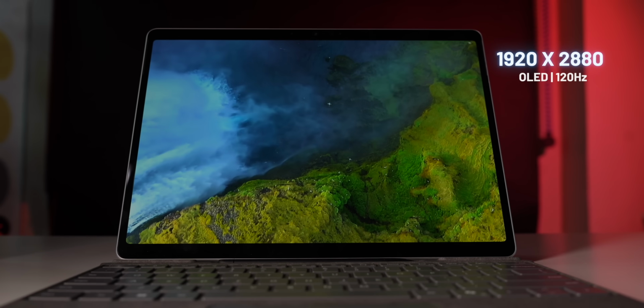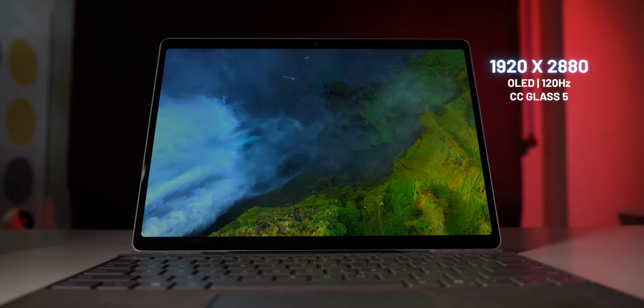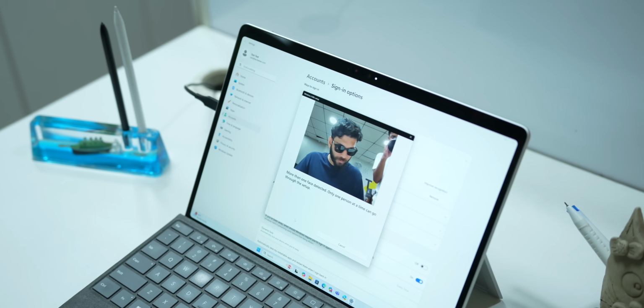Now on the front, you get a proper 120Hz 1920 by 2880 OLED display. You get Corning Gorilla Glass 5 protection on the front. Now the bezels are thick for a tablet, and the top houses the IR and camera for Windows Hello. So you just sit, it scans your face and unlocks. And Windows Hello surprisingly works 10 out of 10 times on this.